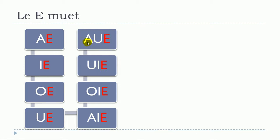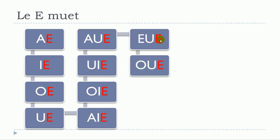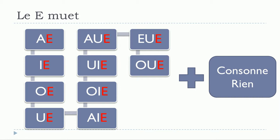So it can be also this a and u together. You will get the sound o, but then you don't pronounce the e if it's coming after. Same thing here. If you've got e and u, and then you get this e, you don't pronounce it. O and u, and after that you get the e, you don't pronounce it. Remember that it must be followed by whether a consonant, or then nothing. Okay, if you've got a vowel, I mean the rule is changing, of course. Okay, so whether a consonant, so une consonne, or then rien, so nothing.